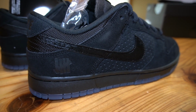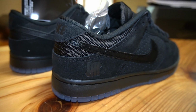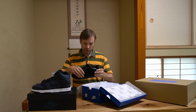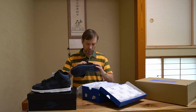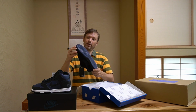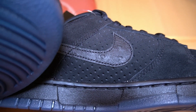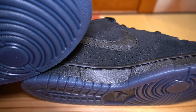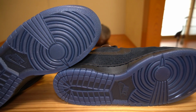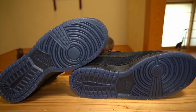They have more of a suede exterior with some mesh components on the back. They are soft. Overall, pretty soft. And they've got this kind of translucent blue outsole, which is kind of a cool touch. It gives them a kind of a futuristic feeling.